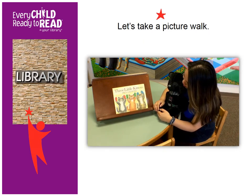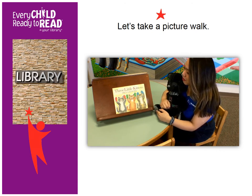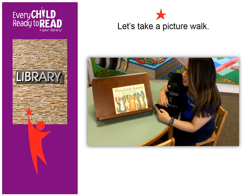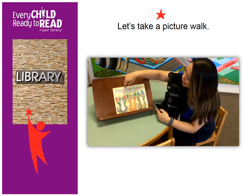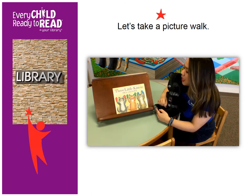Okay, Bear, are you all ready to look at this new book? Okay, so let's look at the cover. Remember, the cover is the front of the book. And let's see what the title is. It says Three Little Kittens. So that's the title. And I see one name, Paul Galdone.